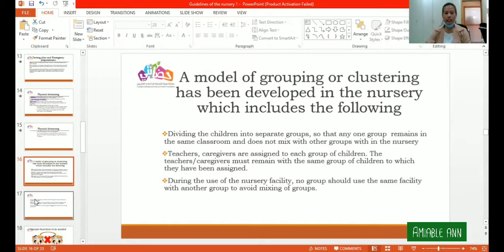Teachers and caregivers are assigned to each group of children. The teachers and caregivers must remain with the same group of children to which they have been assigned. Please, whichever group you are in, stay where you are. If you want to take something, do it within your bubble only. If you want to take some materials from the other classroom, you have to take them early in the morning, or else when the children have already gone in the afternoon, you can take and prepare everything you want from that classroom. This is just my opinion.